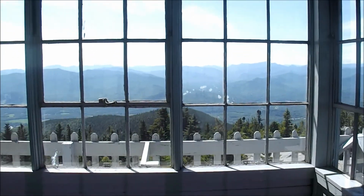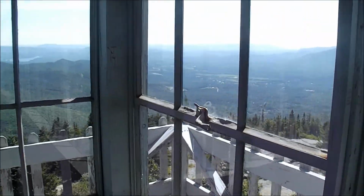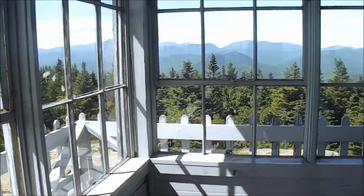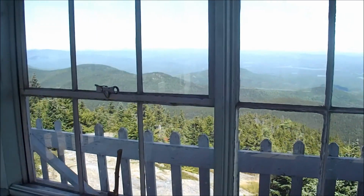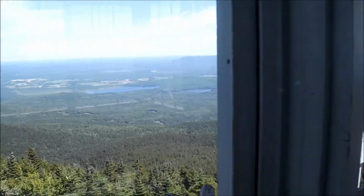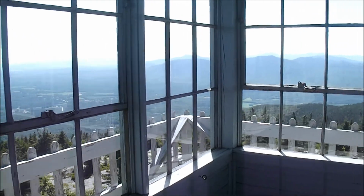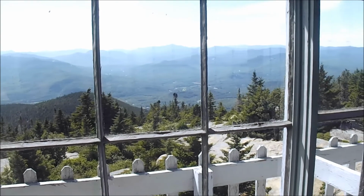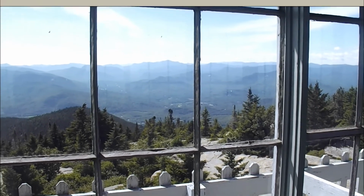Alright, now we're inside the cab of the old fire tower on top of Mount Kearsarge North. Still really good views, but we're concealed from the wind and the elements. And supposedly, it is legal and possible to camp up here, or sleep up here. I've heard of people doing it. In fact, I think a friend of mine did it with one of his friends one time. Yeah, so we'll just take a few pictures in here, hang on here for a little bit, then head back to the Kearsarge North Trailhead. Anyway, I'll leave you a few pictures, and I'll meet you back at the trailhead, assuming nothing interesting comes up.